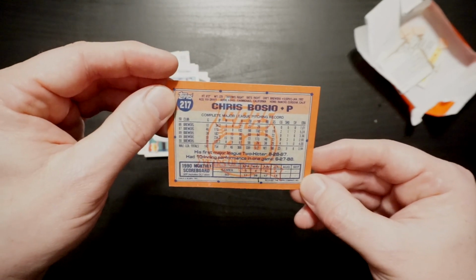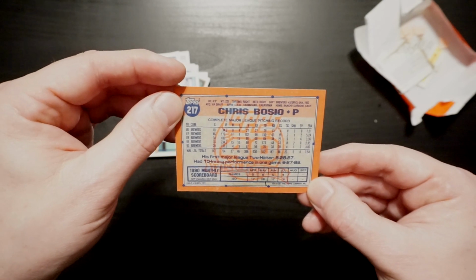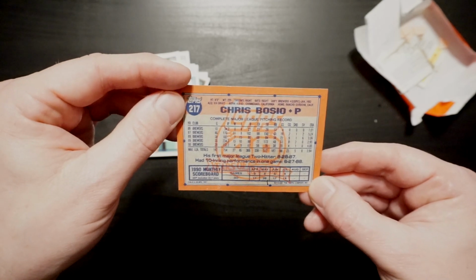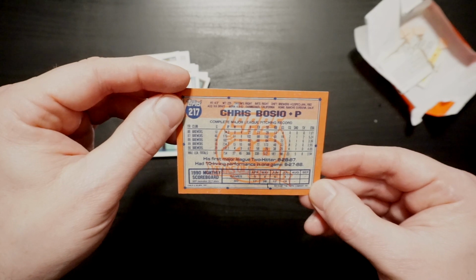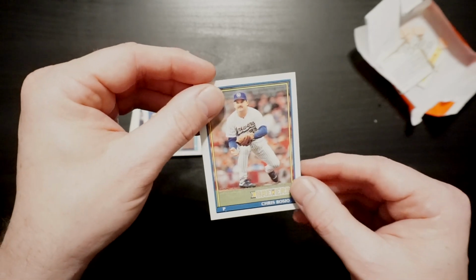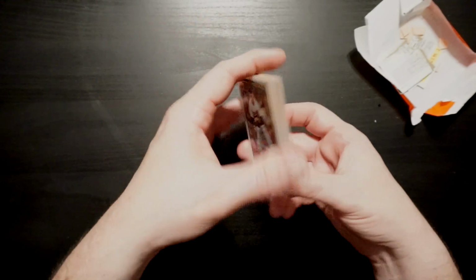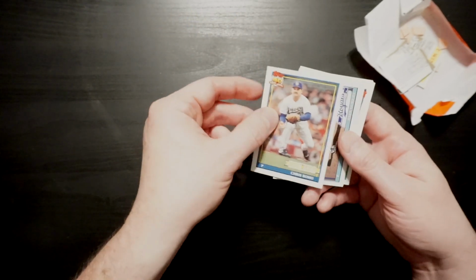Chris Bosio, long career, 15-game winner for the Brewers in 1989. And, you know, let me tell you something. That was hard to accomplish with the Brewers in 1989. Bosio rounding out our pack. Well, there you have it. A look at this 1991 pack of Topps.